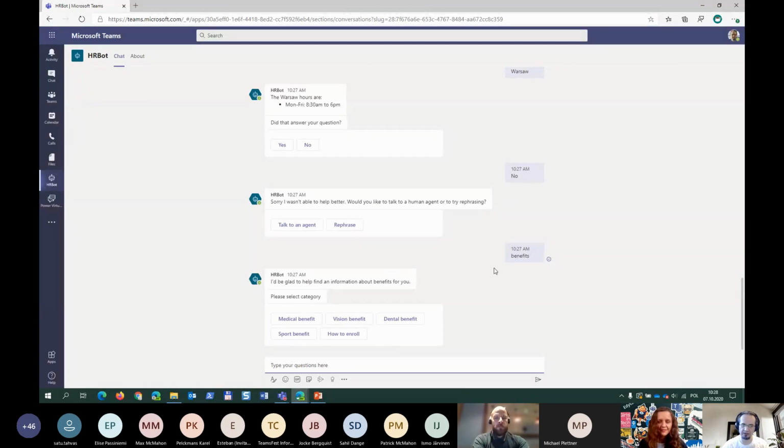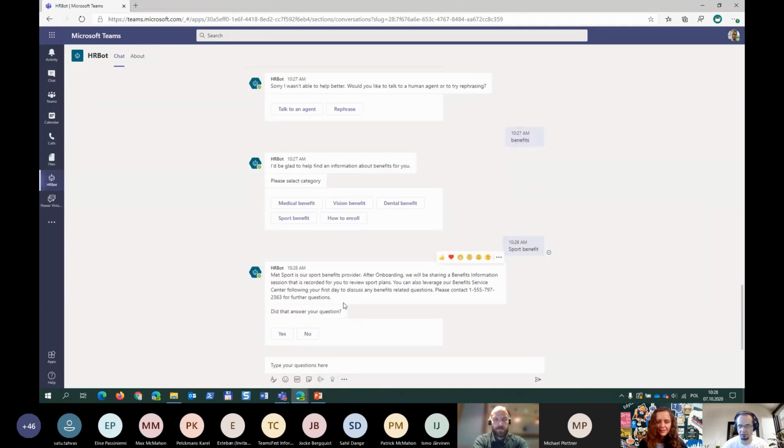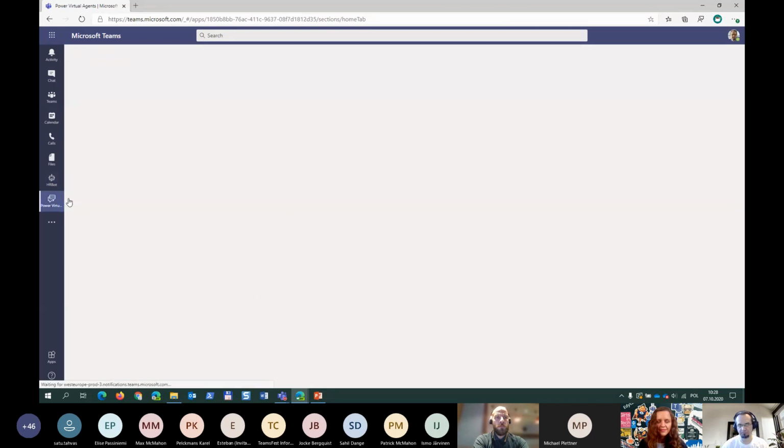I can simply ask our HR bot about benefits, select, let's say, sport benefit, and I will get information about that sport benefit, how to get it, how to enroll in it, etc. So it's very easy for users to interact with this kind of bot, but it's also very easy to create.